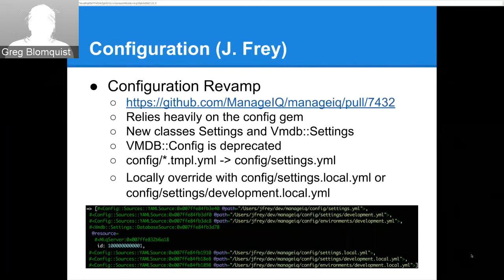Okay, so in this sprint, the configuration revamp was finally merged. How long has that been in the works? Well, technically about 2 years, but I've been working on it really hard for the last 3 months. I put the pull request link there because the initial post of the pull request actually has a lot of detail on how it works and what it provides us. So if you want a lot more detail, you can go there.